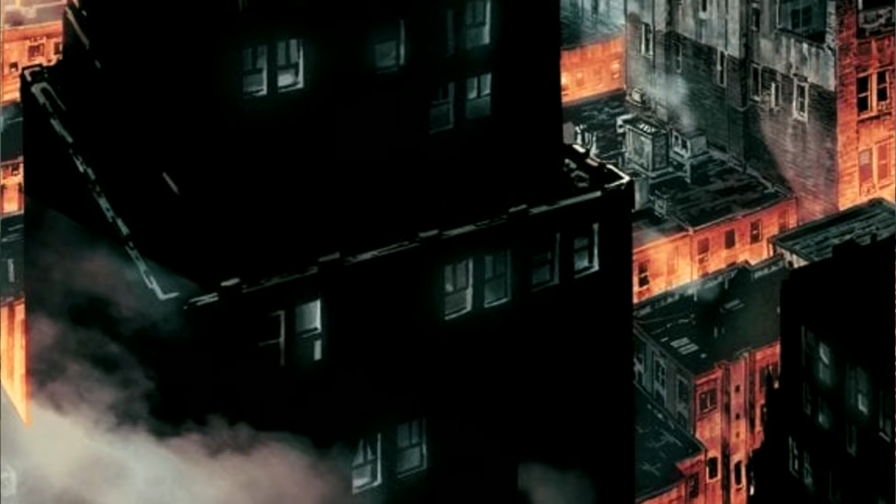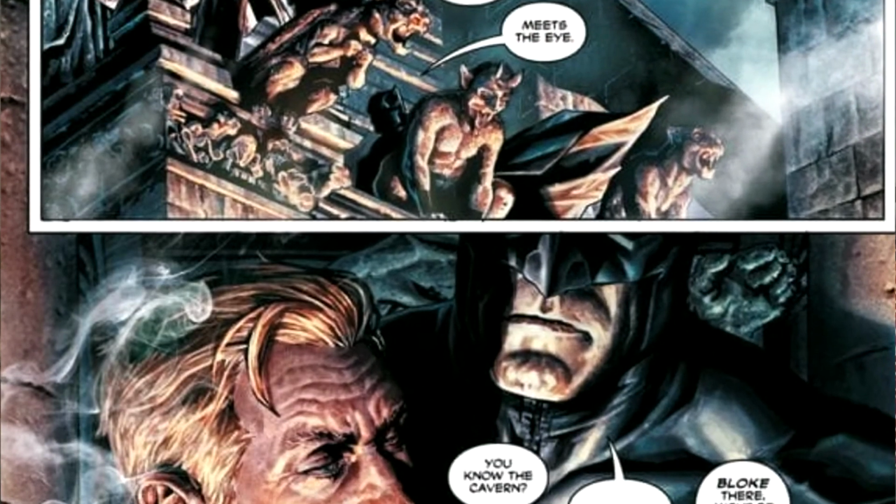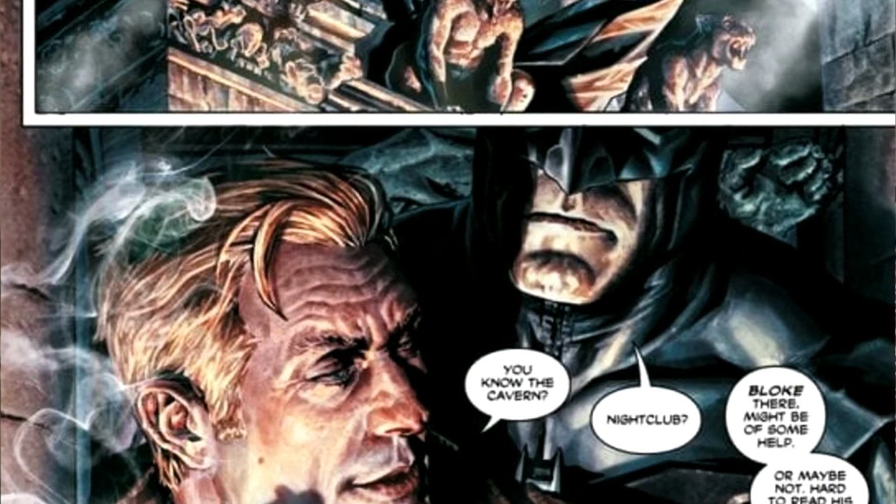The detail in every panel is so pretty. It's so nice to look at. In any close-up shots of people's faces, you see wrinkles, you see texture, you see veins. Buildings have individual bricks, there are reflections and tears in people's eyes. It's just beautiful to look at and really dynamic. That alone, I think, is worth picking up.